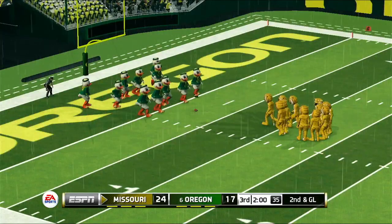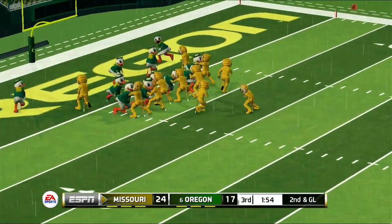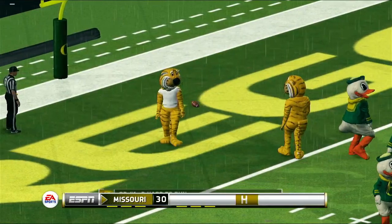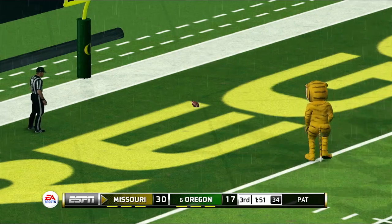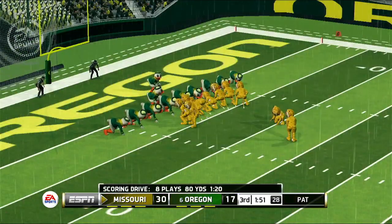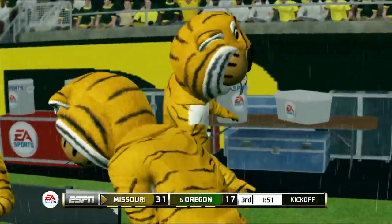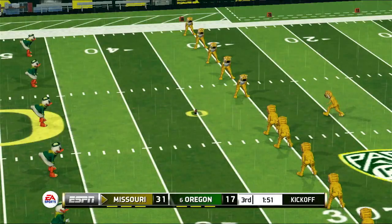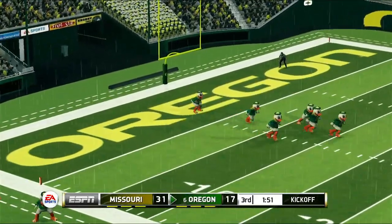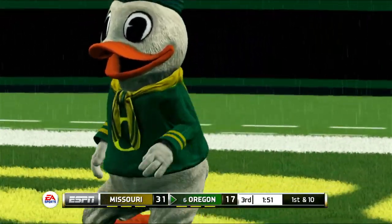Here's the eighth play of the series. Missouri is up by a touchdown. He's scrambling. Decides to take it himself, and he's got it. Touchdown. Splits the uprights with the extra point. The kicker looks like he's ready to kick this one off. And he got all of this one. Great kick. This one's going to be down in the end zone for a touchback.